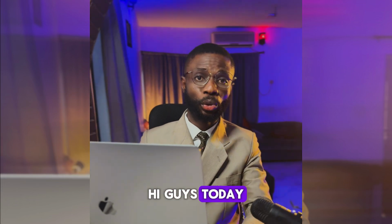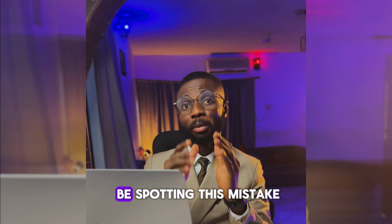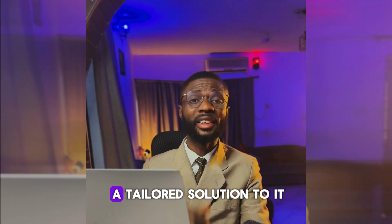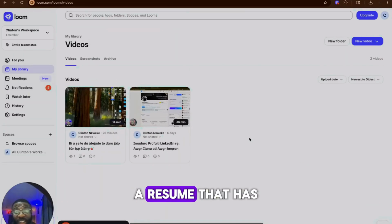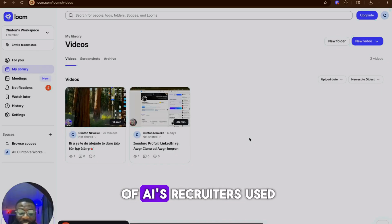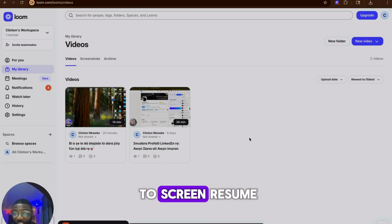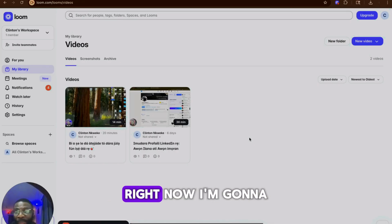Hi guys, today we'll be looking into common mistakes that cost you your interviews in your CV. We'll be spotting these mistakes and providing a tailored solution to each. A resume that has an ATS score of over 95%, right? Recruiters use a lot of AI tools to screen resumes, so if your resume is not on top of your game, you might be missing out, right?